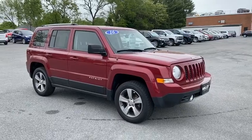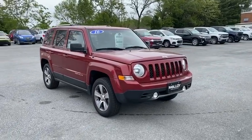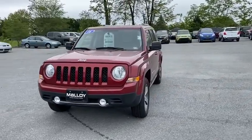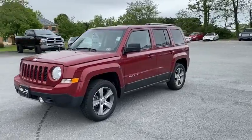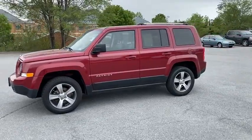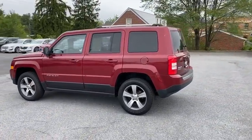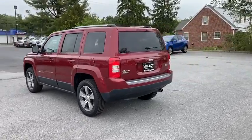Make a great choice today with the 2016 Jeep Patriot. The Jeep Patriot is unmistakably a Jeep. It looks like a cross between a Jeep Liberty and Jeep Compass, or maybe a three-quarter scale version of the big Jeep Commander. The Patriot has plenty of room inside for any size family.